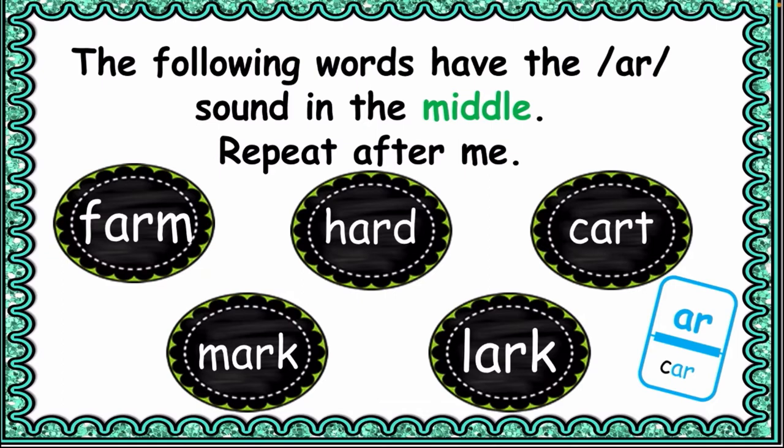Farm is spelled F-A-R-M. Farm. You can hear the R sound. The R sound is present in farm.